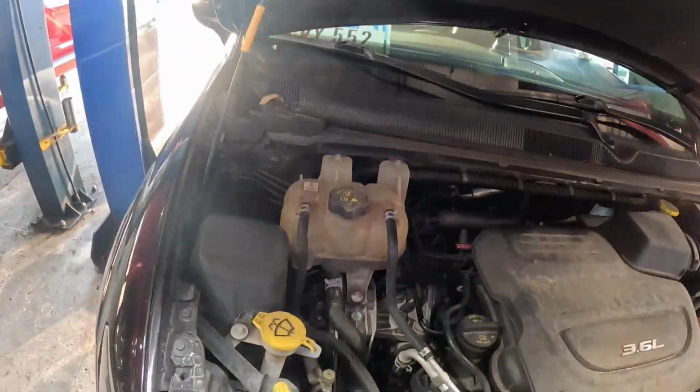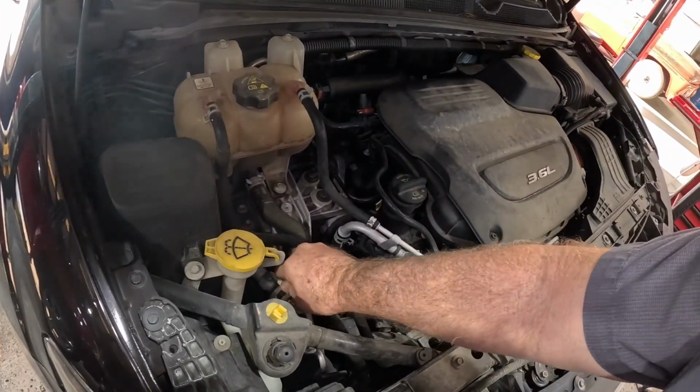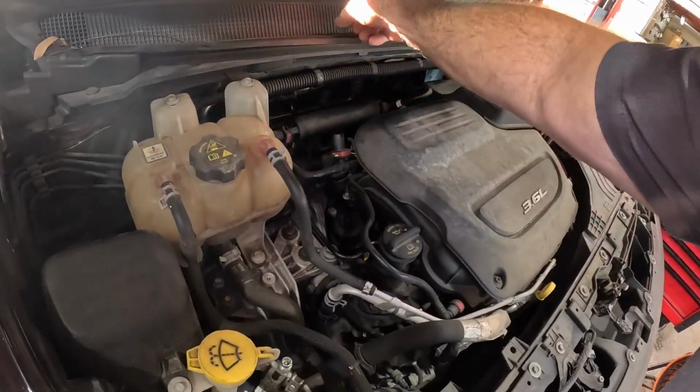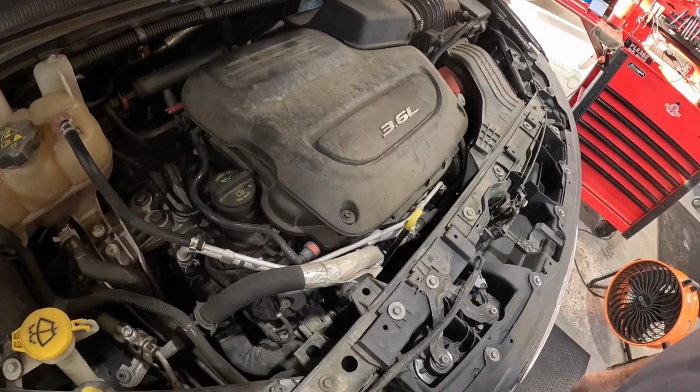It should say somewhere. I know one thing. If it has a bad condenser, that means it's full of refrigerant. Man, it's hot too. It's gonna have to cool a little while. I mean, he must have drove here from Iowa.